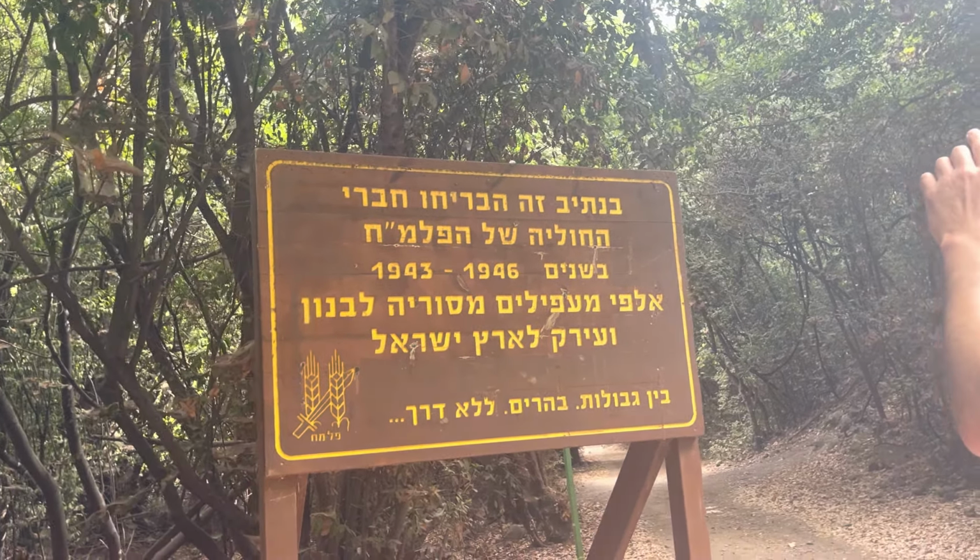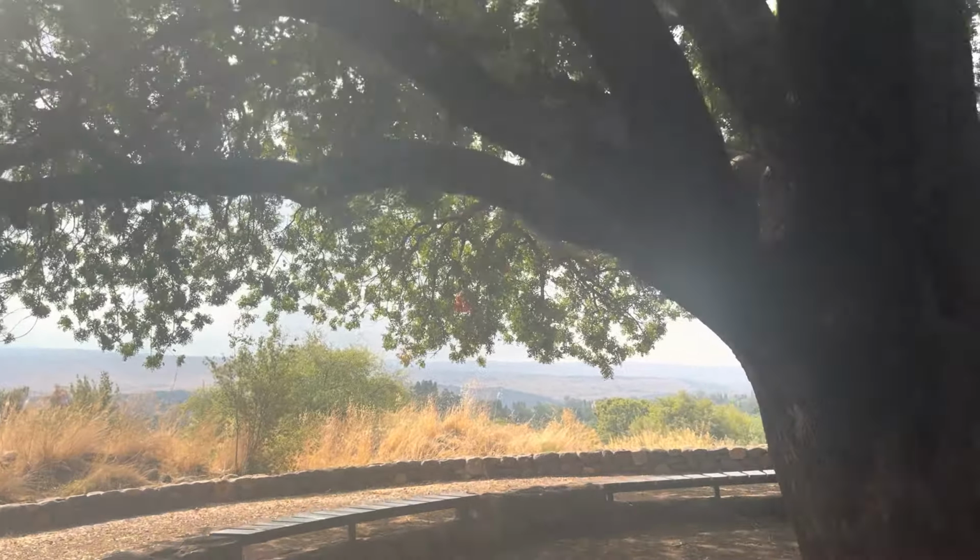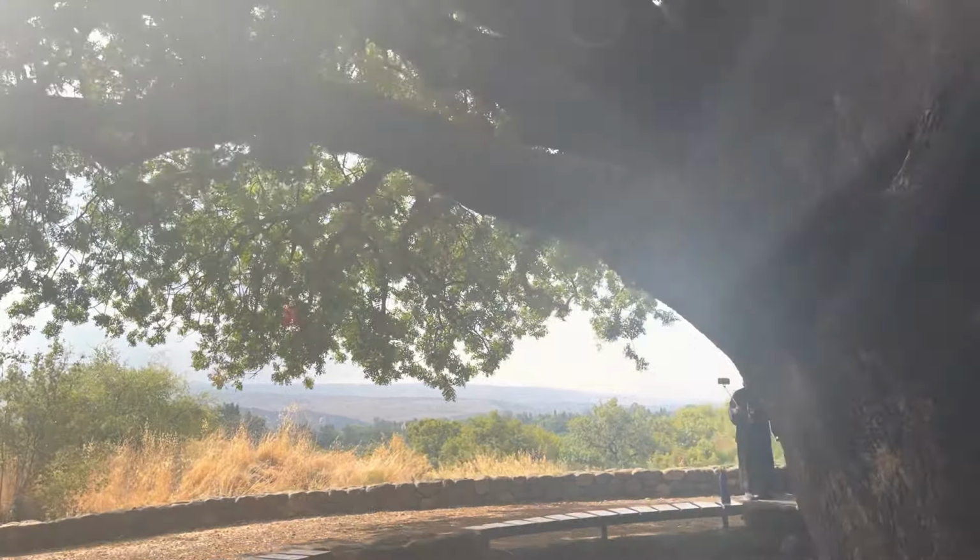After quite a long walk, there is a tree. Big tree. And you can see the mountains. It's beautiful up here.